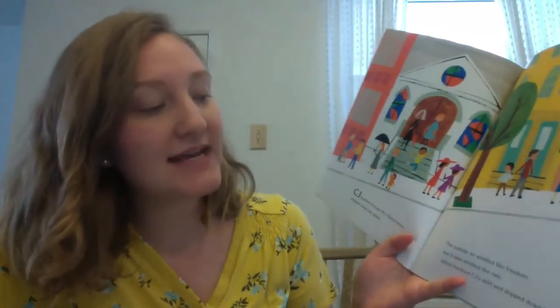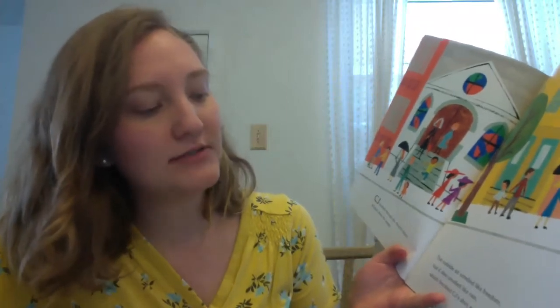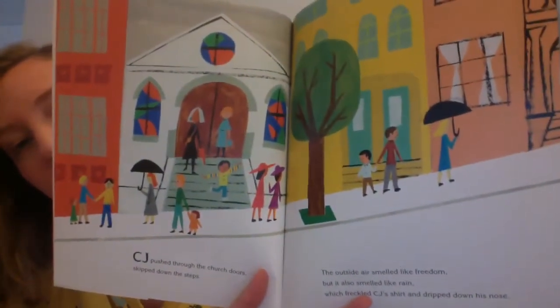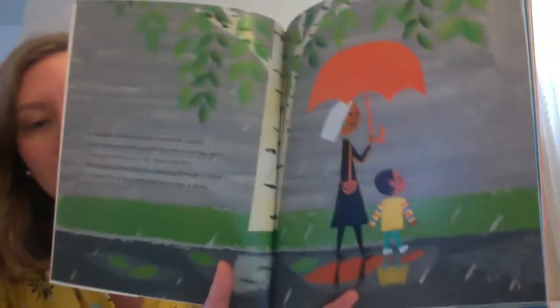All right, CJ pushed through the church doors, skipped down the steps. The outside air smelled like freedom, but it also smelled like rain, which freckled CJ's shirt and dripped down his nose. He ducked under his Nana's umbrella, saying, "How come we gotta wait for the bus and all this wet?" "Trees get thirsty too," his Nana told him. "Don't you see that big one drinking through a straw?" CJ looked for a long time, but he never saw a straw.